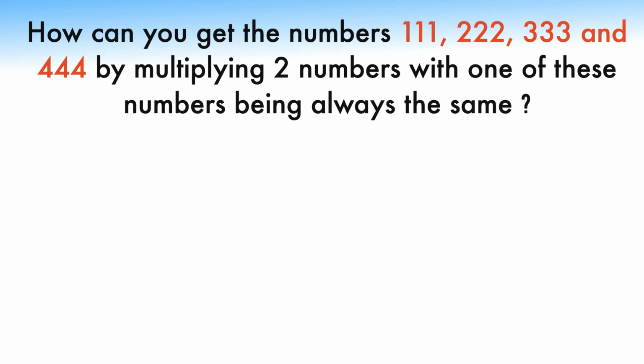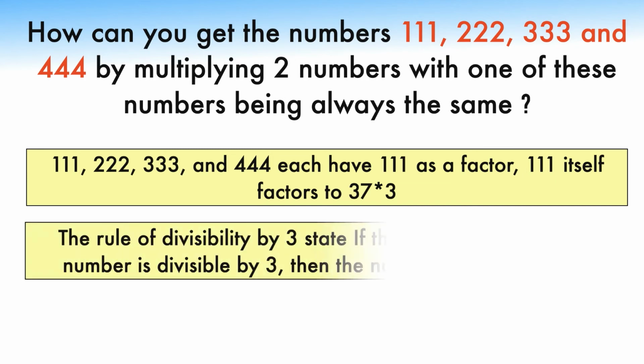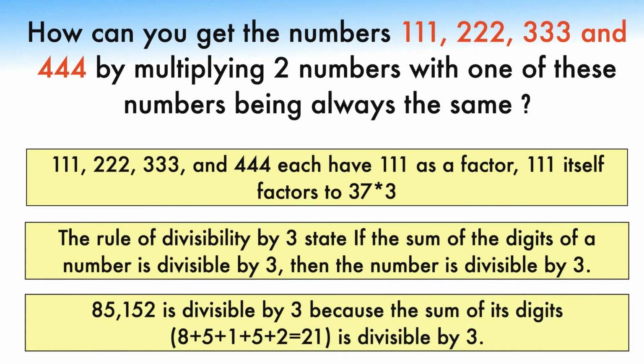So 111, 222, 333 and 444 each have 111 as a factor. 111 itself factors to 37 times 3. We knew it was divisible by 3 because its digits sum to 3. The rule of divisibility by 3 states if the sum of the digits of a number is divisible by 3, then the number is divisible by 3. Some examples of numbers divisible by 3: 85,152 is divisible by 3 because the sum of its digits, 8 plus 5 plus 1 plus 5 plus 2, equals 21, which is divisible by 3.